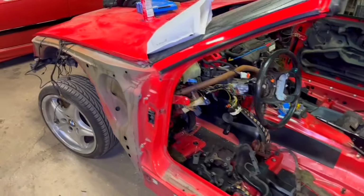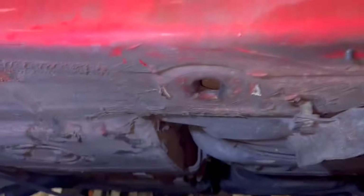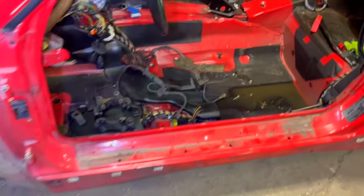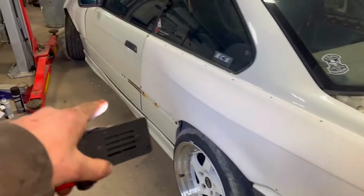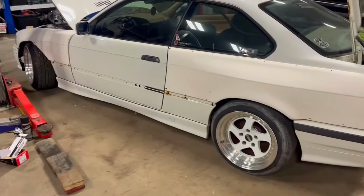And then this car that's already been dismantled and is going to the junkyard in the next few weeks is absolutely perfect. This car's from Arizona. So what we could do is cut out these floors and put them in here. But that's just not worth it, and that's not going to happen. There's no chance this is going to happen.